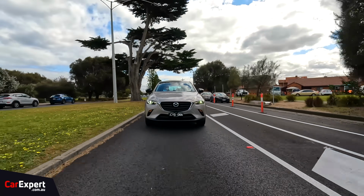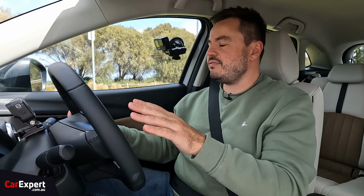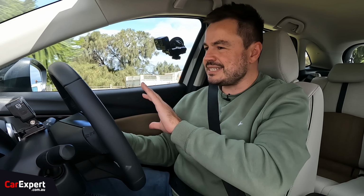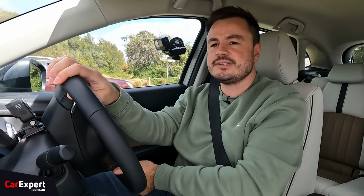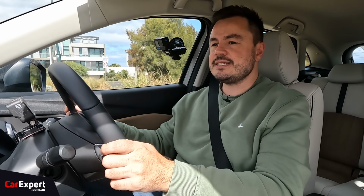And that is going to mean we can't do performance testing, can't do our brake testing because we don't have a safe environment to do that. So we will wait till we get this car back at the proving ground for that. Today's going to be all about driving this in and around the city and what it feels like on a brief little highway stint as well.